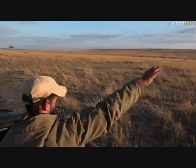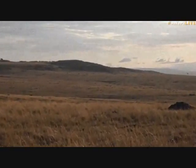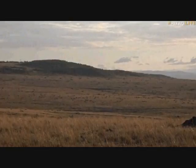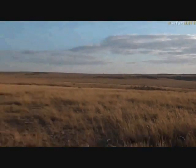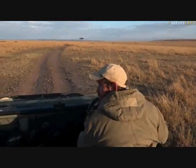That area over there, sorry VM, is called Rhino Ridge, and sadly there's not too many rhino that live on that ridge anymore. There must have been a stage when they decided it was quite a nice place, hence the name. But just to give you guys an idea of where we are.